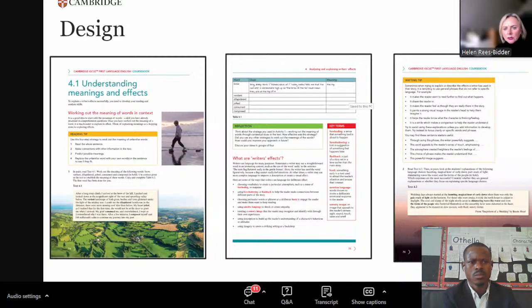And you can also see that writing tips are given in terms of the kinds of writing style they should be using when they approach questions on writer's effects. So it's a very logical structure. We really start constructing the skills right from the outset, building on what they may have done in Checkpoint and starting at the beginning of their IGCSE course so that we can build and structure the skills carefully.